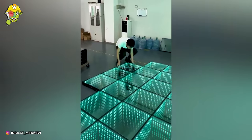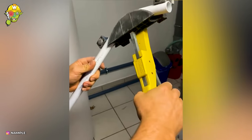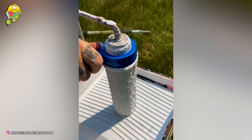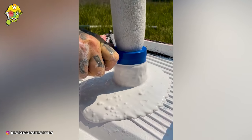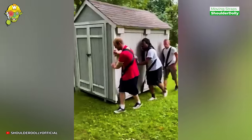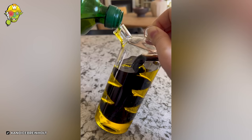A light stage is being installed, and your task is to call your friends right away. Moving a house by manpower has become a reality with the help of moving straps. Beautiful design for kitchen lovers, but it seems a bit hard to clean them.